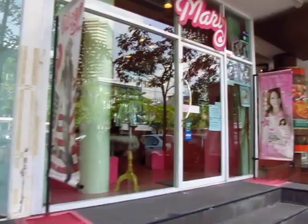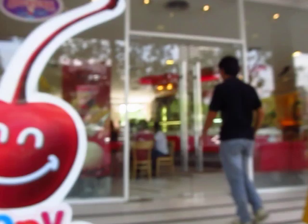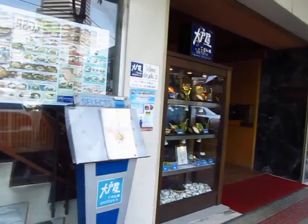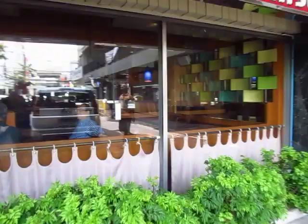here you got Pizza Company. It's my favorite pizza in Thailand. And Swenson's. Nice ice cream. Here you got Otuya. It's a nice Japanese restaurant. I love their Japanese food here in Thailand, which is good for me because I love Japanese food. I got this coffee house, which is like an old style diner type thing. I think this has been here quite a while. T-bone steak, American fried rice. Decor kind of matches.